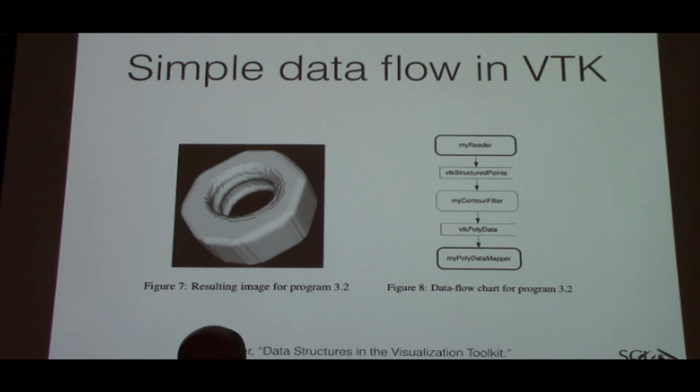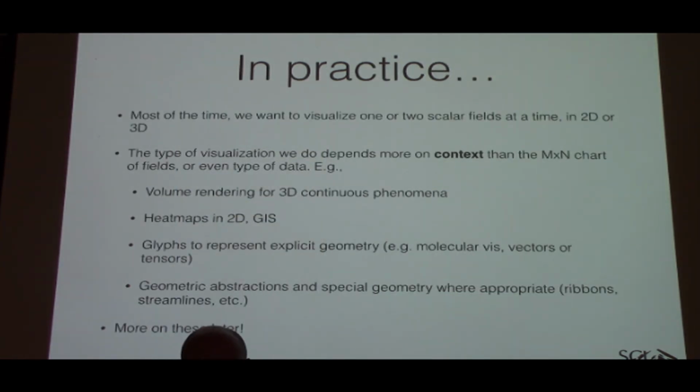And if you take a look at the assigned reading, you can see a very simple marching cubes isosurface example in VTK. You start with a reader, you read in structured points data, then you apply a contour filter to it, so this is going to use the marching cubes algorithm. And that's going to output poly data, so triangles, and then you'll have a mapper for that poly data, the vtkPolyDataMapper, and that will essentially render the output of the marching cubes algorithm. So that's without using ParaView or a tool like this, that's how you use VTK manually.